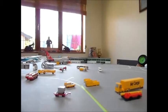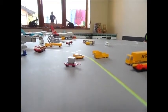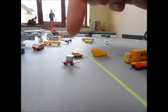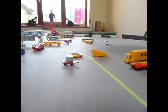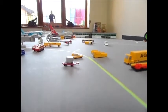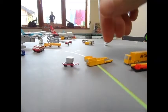Basically, what a ULD does, it saves time in the turnaround process. So rather than having loads of baggage separate, like you see on holiday flights, long haul flights, they have containers, or they tend to do, for the ease and quickness of it. Basically, you'll put baggage inside the ULD, and rather than taking each individual bag out of the aircraft, you can just move them on roller mechanisms, which are basically like these.